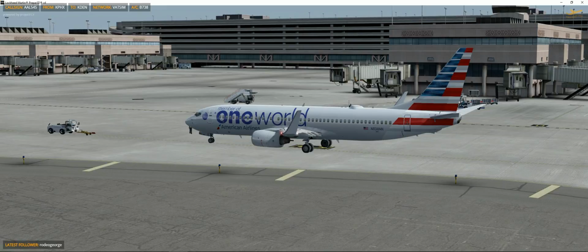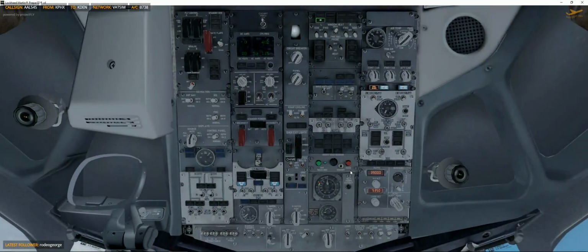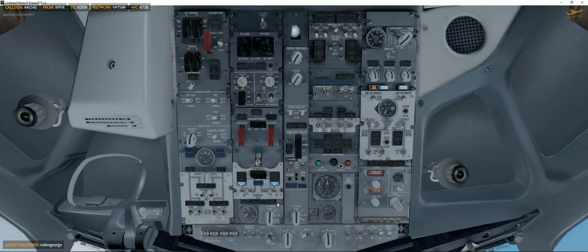I heard starter cutout. Isolation valve can go to auto. Packs can go to auto. Now we can turn off the APU on gens. Right is clear. Everything's blanked out. Looks good there. Taxi light can come on. I don't have that assigned anymore.